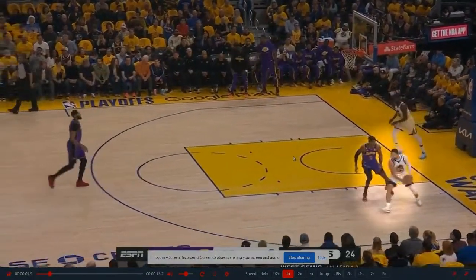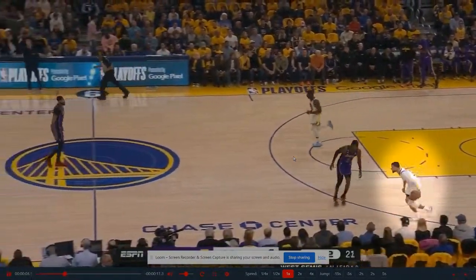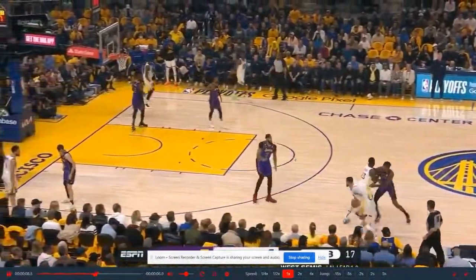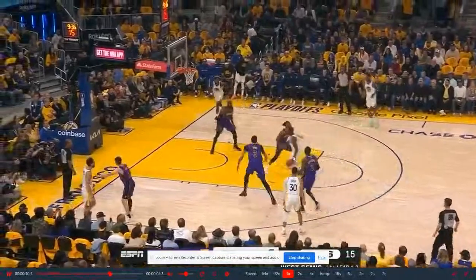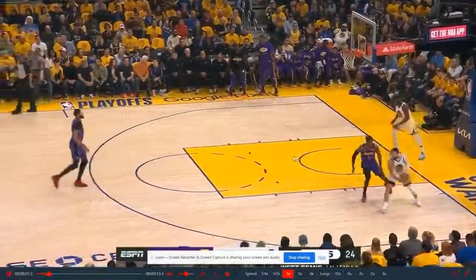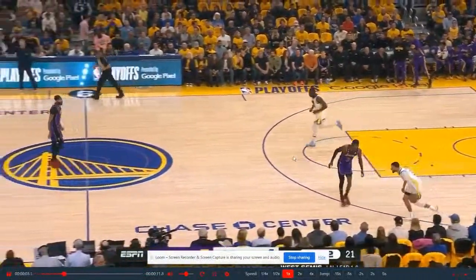Now, let's look at the adjustments from game two. You can see they get the ball to Steph immediately. All right, 23 seconds left on the shot clock. They're now going to set a high ball screen where he has all the spacing, all the room to make the right decision. Again, got the ball to him as fast as possible in the shot clock.